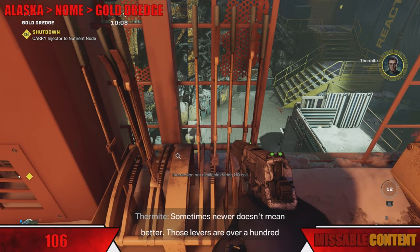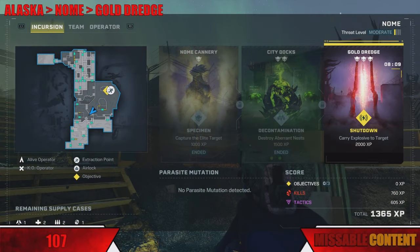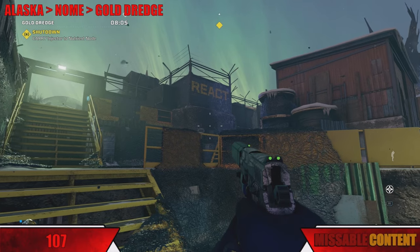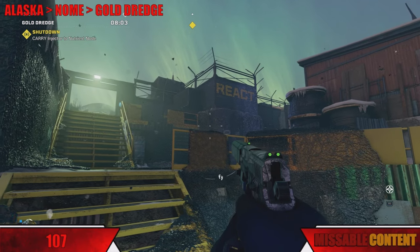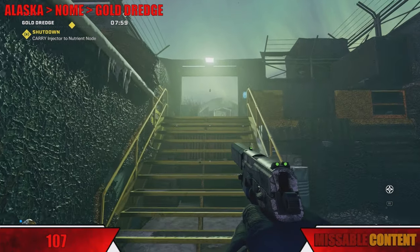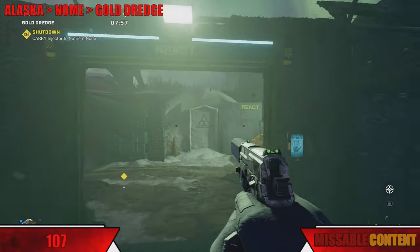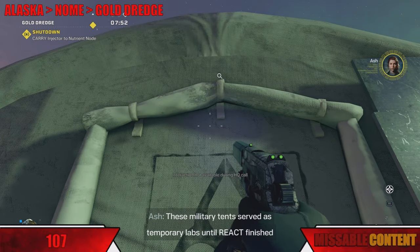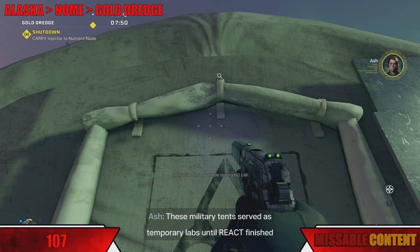Sometimes newer doesn't mean better. Those levers... These military tents served as temporary labs until REACT.